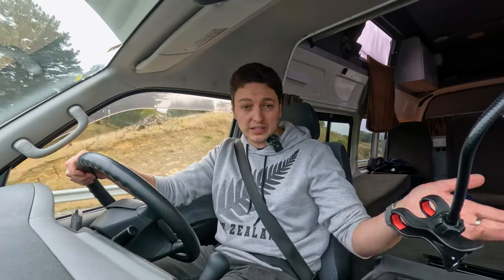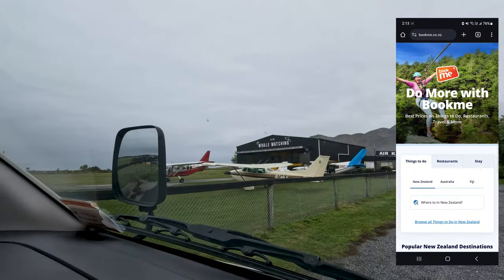Kaikoura is known pretty famously for its whale watching and its marine life. Whether it's swimming with dolphins or swimming with seals or just going on tours where you get to see them from a boat or whale watching. Usually whenever I come to Kaikoura and do something touristy, it's a whale watch of some sort. This time I'm going to do something a little bit different. I'm still going to do a whale watch, but I'm going to do a different kind of whale watch.